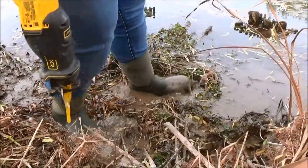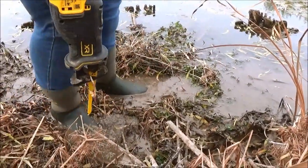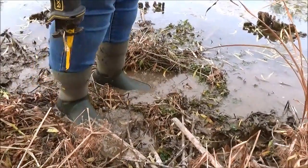I don't think I can reach that. I think it's going to be too deep. Yeah, you might fall in anyway, by the time I get down there.